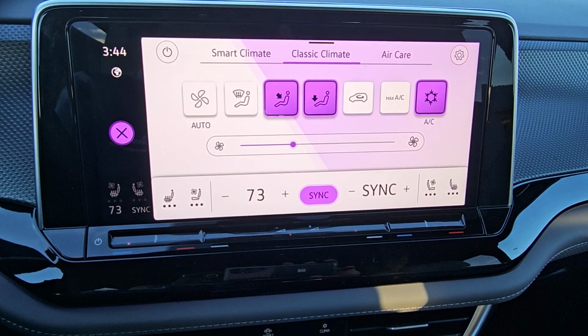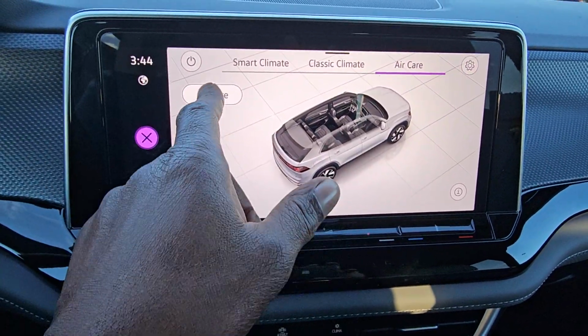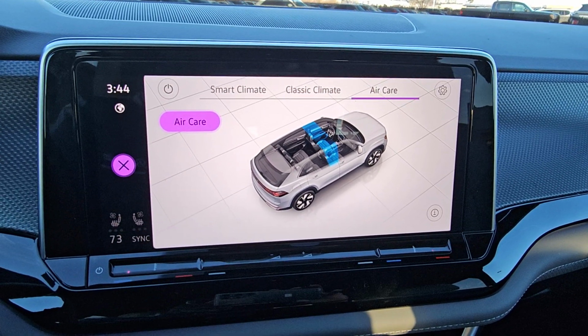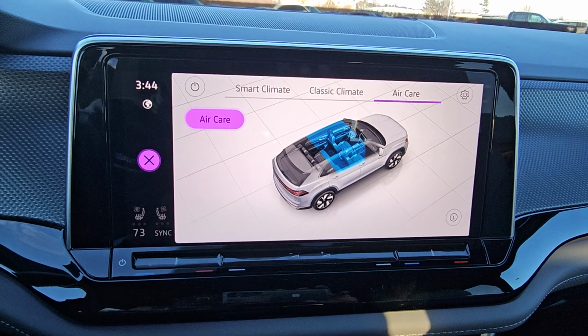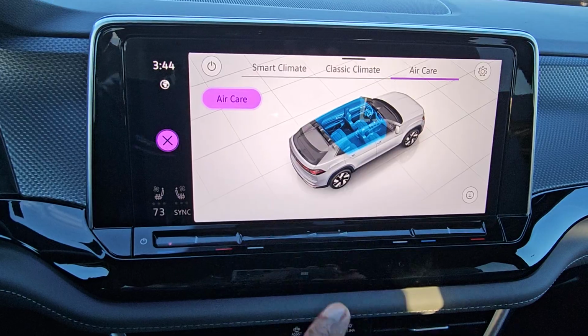So I've got that right there. Recirculated air. I also have Air Care, which is my air filtration system. Turning that on will actually initiate the air filtration in the car. It scrubs the air before it circulates it in the cabin. So if you have stinky outside air, like a pesky landfill, maybe roadkill or a skunk or something that's outside, you don't want that smell circulating in the car, you're not going to smell it at all.